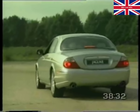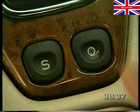The system is on when the engine is running. Press the console switch to turn the feature off. The warning light will stay on until you turn the system back on.